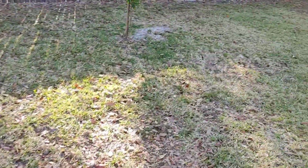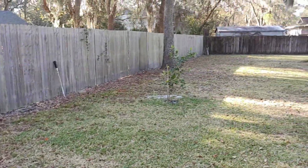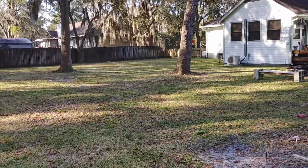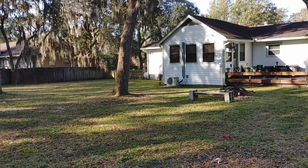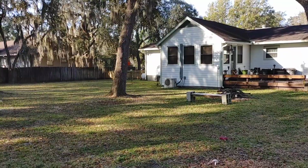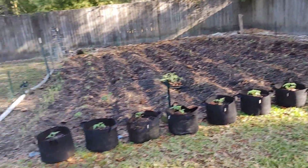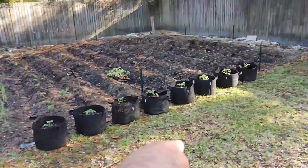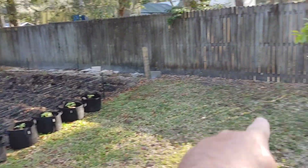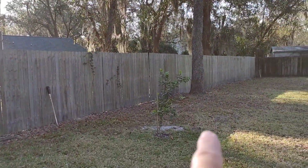So we also added a lemon tree, a lime tree, and then over there next to the house, I put in an orange tree, a Satsuma orange tree. And what's so funny is when I water the garden, the water comes all the way out in here. And look at this tree compared to that tree.